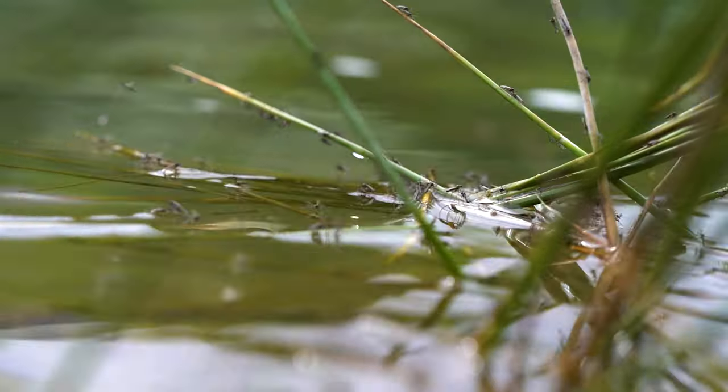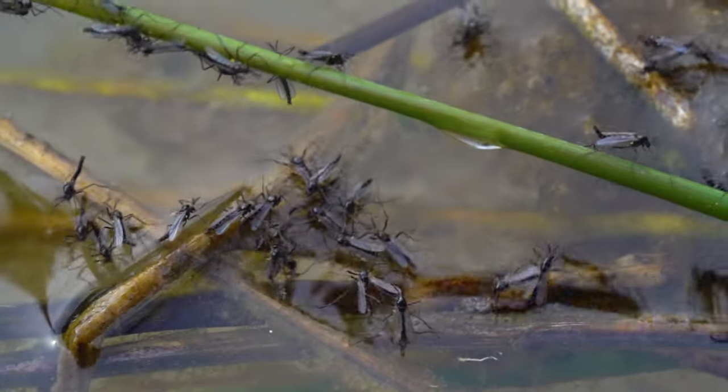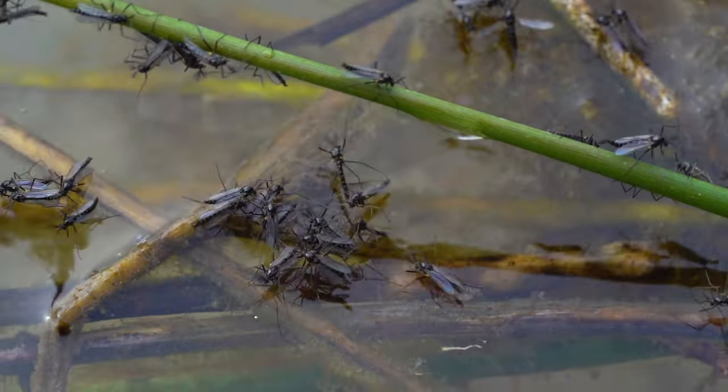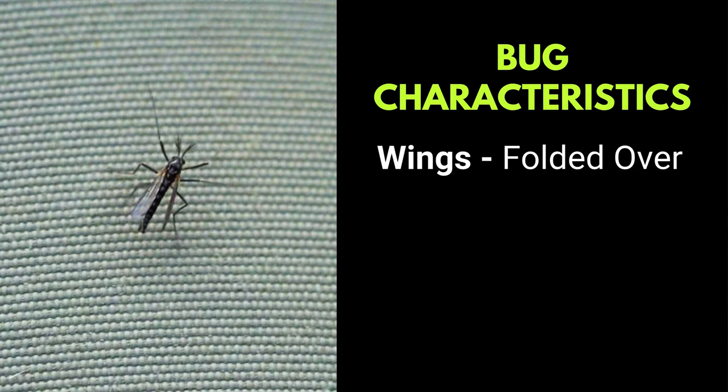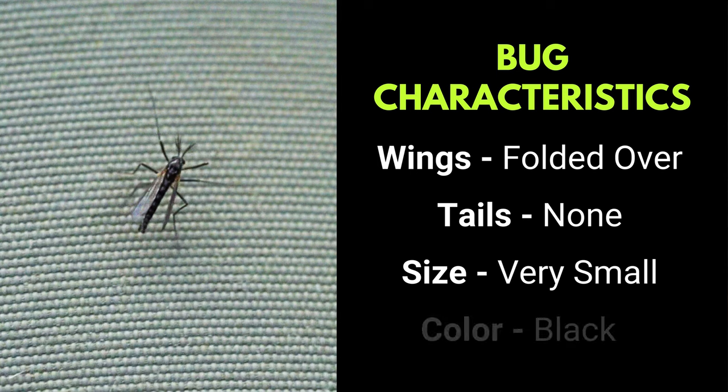I know it's super tempting, but if you see fish rising and eating bugs off the surface, don't just run up there and start casting. Try your best to sneak up to the water's edge and see if there are any bugs riding along the surface. If you see bugs, pick a couple of them up and take note of their features. Are their wings upright or folded over? Do they have a certain number of tails or no tails? Are they big? Are they small? What color are they? And then we'll make a mental note and we'll move on to check number two.